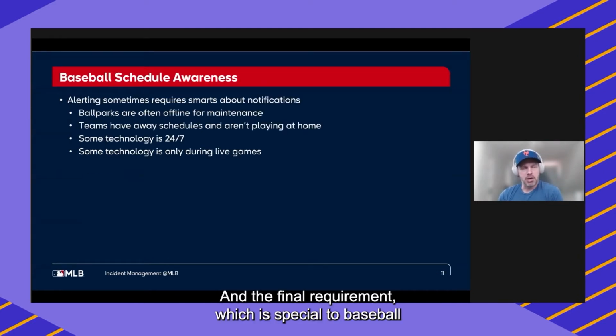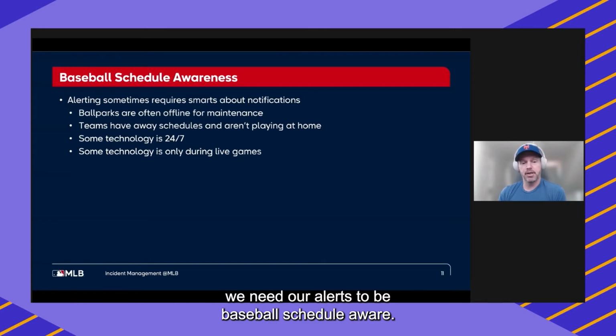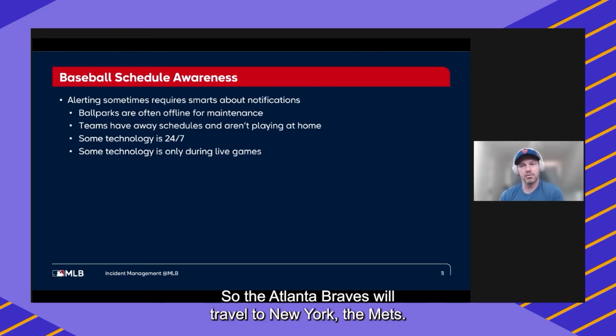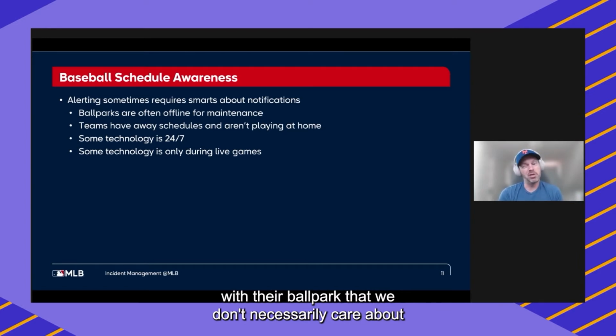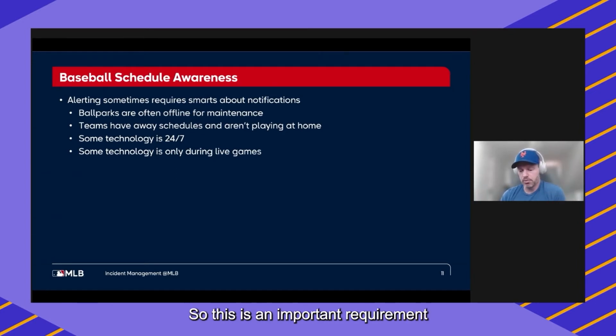And the final requirement, which is special to baseball and probably other sports leagues, is that we need our alerts to be baseball schedule aware. This means that the teams are not always playing in their home park, right? So the Atlanta Braves will travel to New York to play the Mets. And while they're not playing at Truist Park in Atlanta, there can be alerts going off or problems happening with their ballpark that we don't necessarily care about so much because there's no live game going on, right? So we can suppress them or maybe reduce the priority of those incidents that may be going on in those parks with hardware or software when they're not there. So this is an important requirement for a lot of the alerting and incident management that we do here at Baseball.